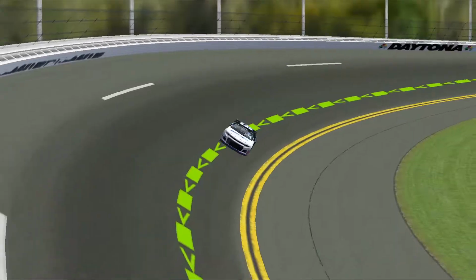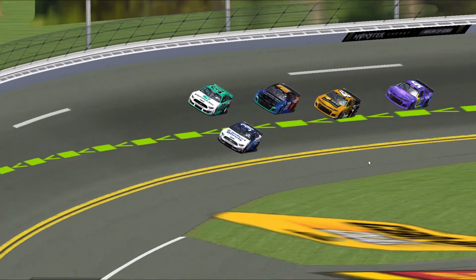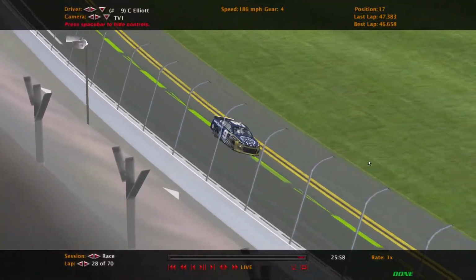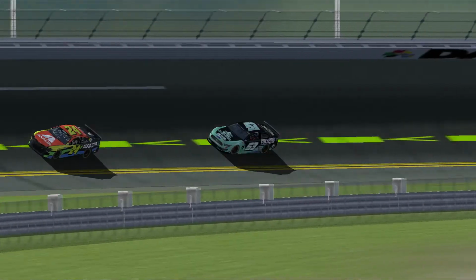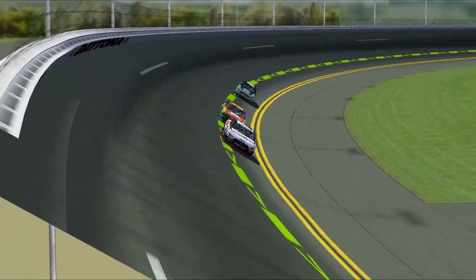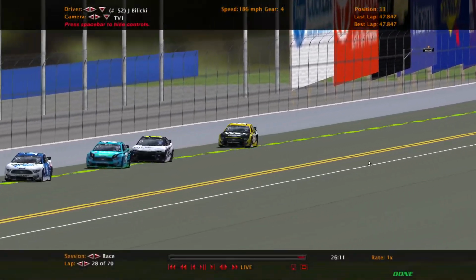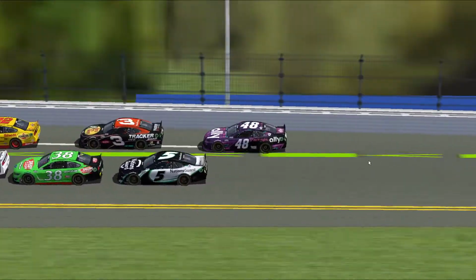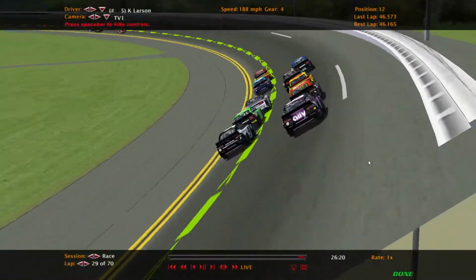Let's cycle through the field. Still no cautions. David Ragan, a slow car. Matt DiBenedetto there. There's Chase Elliott. Christopher Bell and Michael McDowell. There's William Byron running 14th. There's Brad Keselowski, who started outside the pole. There's Alex Bowman, not having a good race. Kyle Larson, who's led quite a few laps.